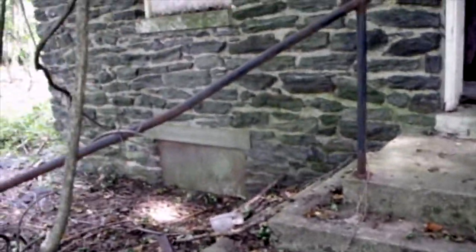Alright, so let's go take a look. There's obviously a basement down there. Oh yeah, the floor is completely caved in. So obviously we're not going to be able to go into the building. But at least I'll be able to show you. Just look at how intricate these buildings were. They're just absolutely gorgeous. And who knows how long ago this was here.